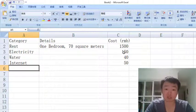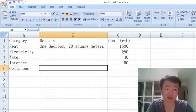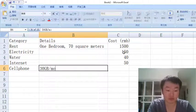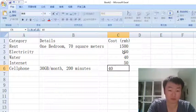The second option is to include it as part of your cell phone plan. I think for about 100 RMB a month, you actually get unlimited data where I'm at, which is in Suzhou. A lot of people just like to hotspot their phone and connect that to their laptop because it works, but it's not as fast, obviously, as a dedicated internet connection. I don't have that. Right now, my cell phone plan is 30 gigabytes per month. I get, I think, 200 minutes, and it costs me about 40 RMB per month.